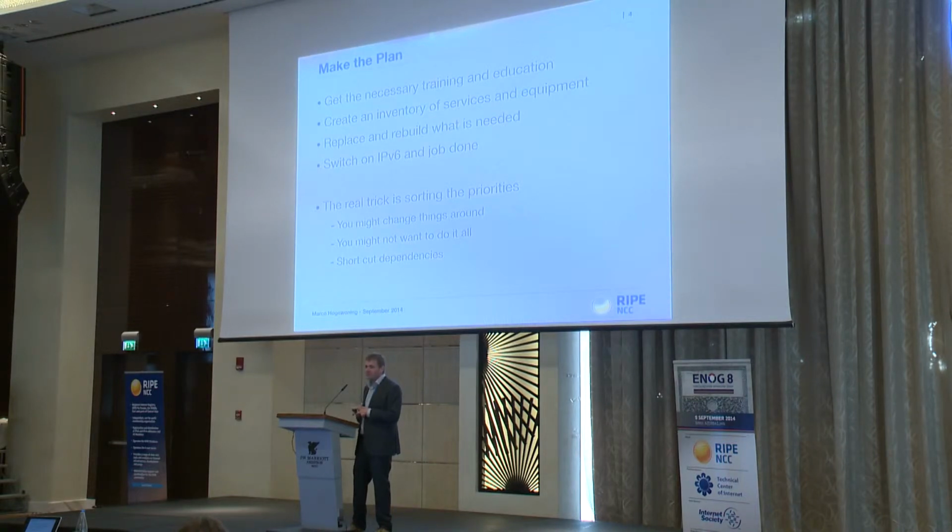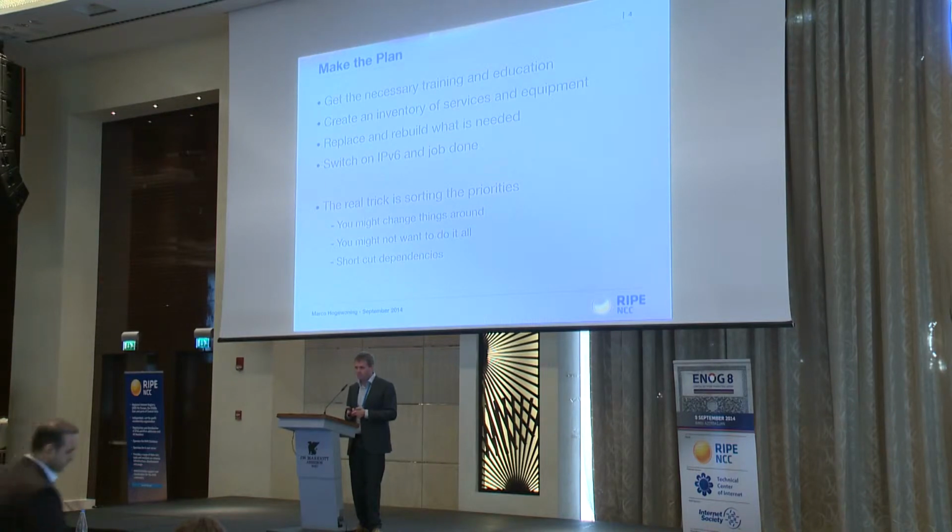Create an inventory of services and equipment. That's the other big thing, is know what you're planning for, know what you're aiming for. Replace and rebuild what's needed, switch on IPv6 and job done. This is basically your IPv6 deployment plan on one slide. The real magic there is sort the priorities. You might want to change things around in this plan. You might not want to do it all in one go.